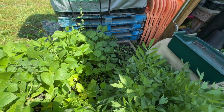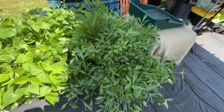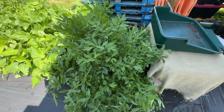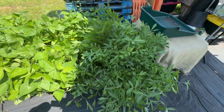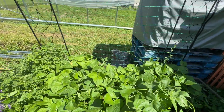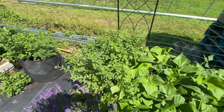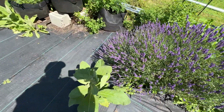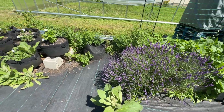Over there in that corner is carrots, and this is this big lovage. I chopped her down. She was about 6 feet tall. She is the first to grow during the spring, and I recently chopped her down less than 2 weeks ago. She's back to a bush. But then I have green beans, hopefully gonna grow up that trellis, and then lemon balm growing there as well. Now this is actually a mullein growing out of the ground, and I'm just letting it grow.